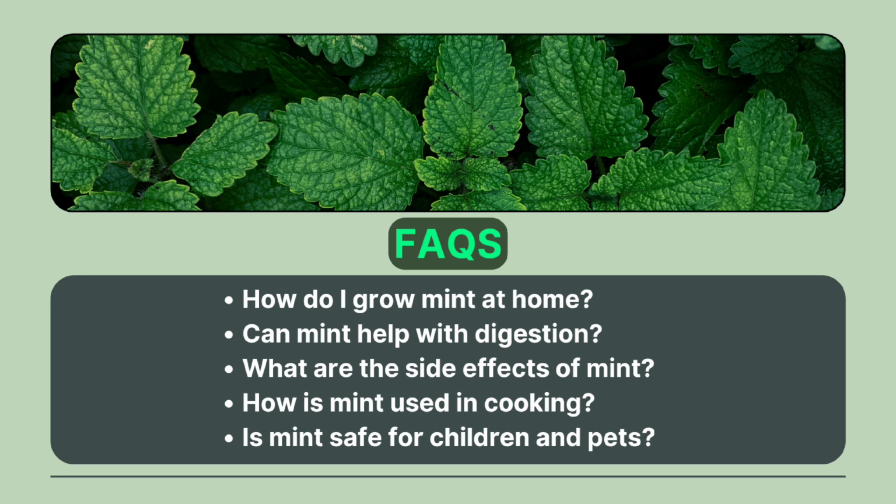Can mint help with digestion? Yes, mint is known for its digestive benefits. It can help alleviate symptoms of indigestion, bloating, and irritable bowel syndrome (IBS). What are the side effects of mint? While mint is generally safe, excessive consumption can cause heartburn or allergic reactions. Always use it in moderation and consult a healthcare provider if needed.